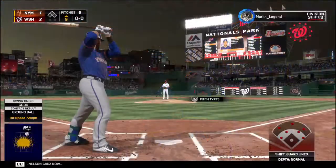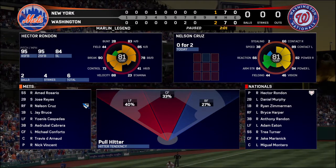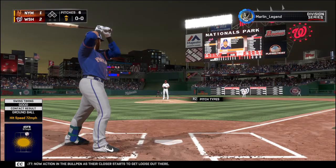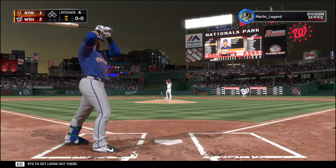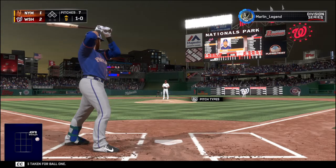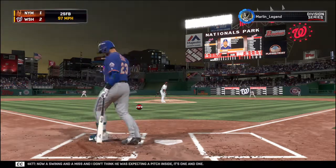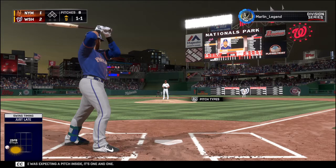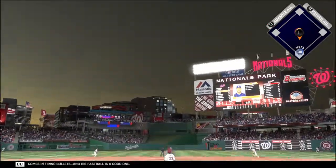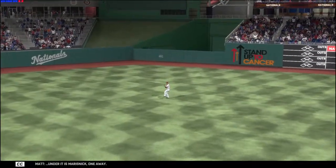Here's Nelson Cruz now. 0 for 2 on his line thus far. Now action in the bullpen as their closer starts to get loose out there. 9th inning begins as the first pitch is taken for ball 1. Cruz awaits the 1-0. Now a swing and a miss, and I don't think he was expecting a pitch inside. It's 1-1. Gotta love a reliever that comes in firing bullets, and his fastball is a good one. Sent in the air out to straightaway center. Under it is Marisnik, 1 away.